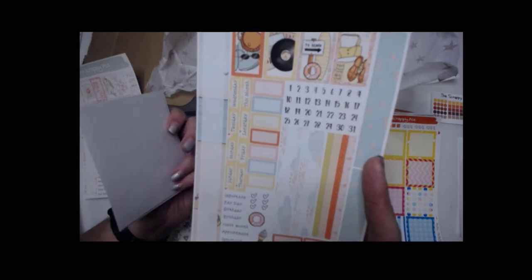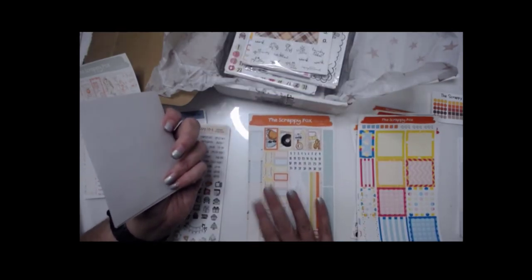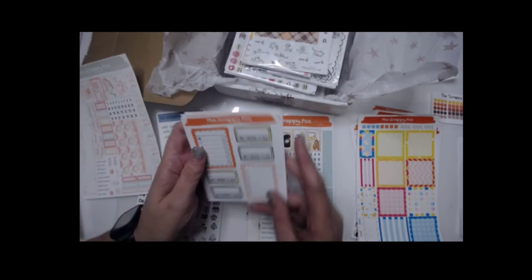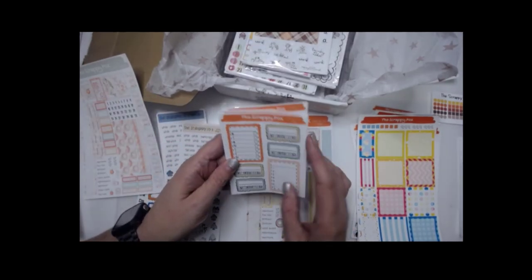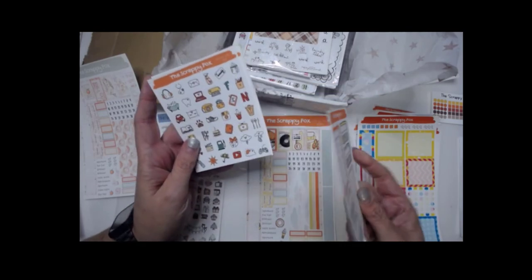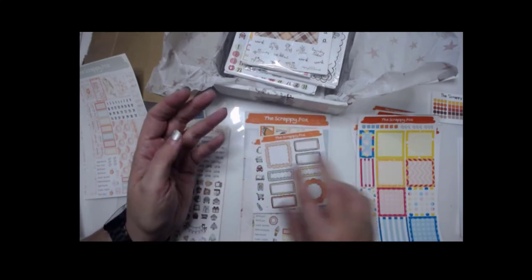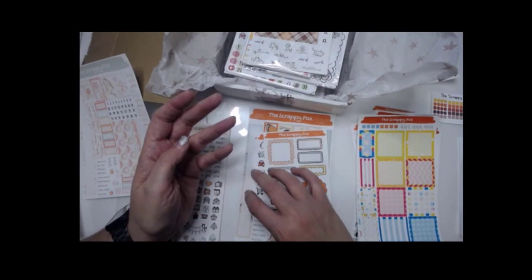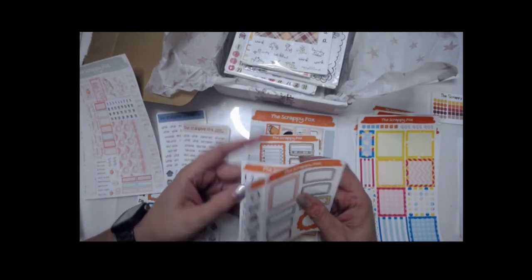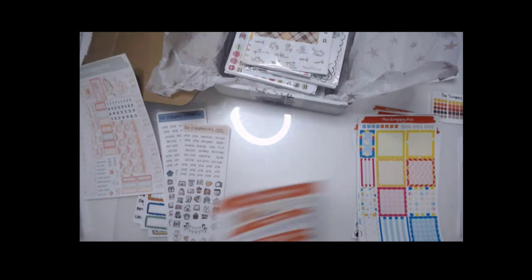This is the week's monthly for Fun in the Sun. And they threw in the habit trackers, all the things. They threw in the deco and more boxes. And these boxes are so pretty. What? Because there's the days. I felt like that was two. All right, so I'm going to put this back here with that.